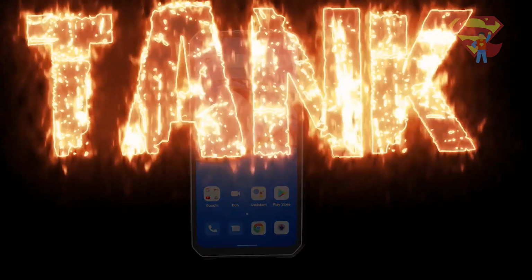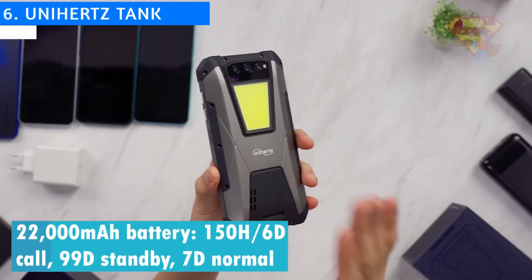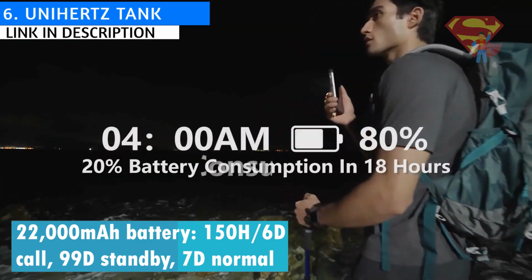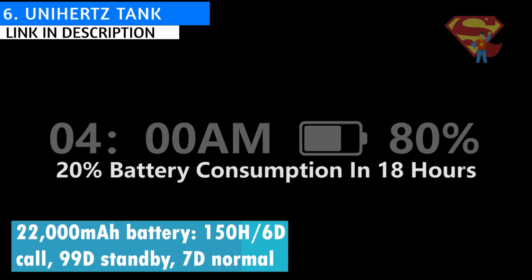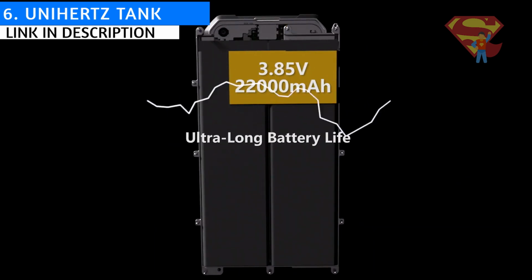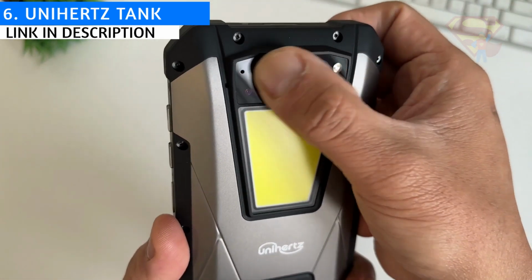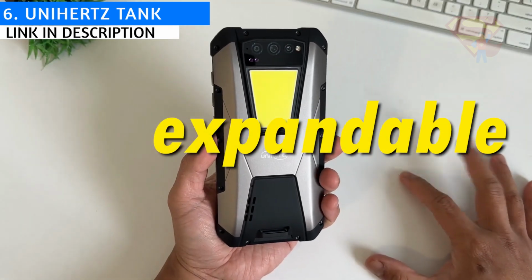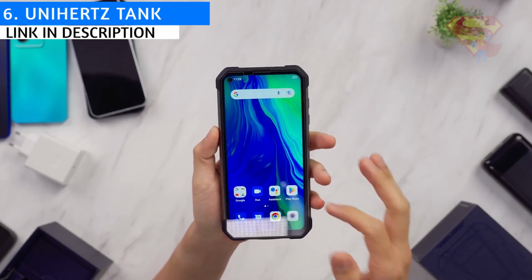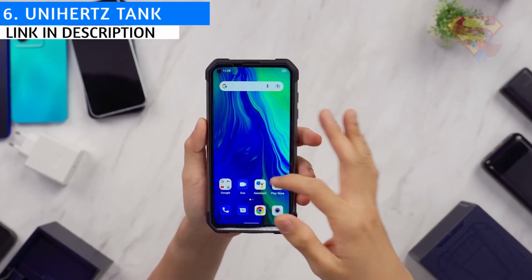Released November 2022, the UNIHERTZ Tank is packed with a mammoth 22,000 mAh battery that gives you 150 hours or 6 days of calling, 99 days of standby, or 7 days normal use on a single charge. It's also got 8 GB of RAM, 256 GB of internal storage, but it is not expandable. Its large 6.81-inch display is the largest display in this video, and it runs at 1080 by 2340 resolution.